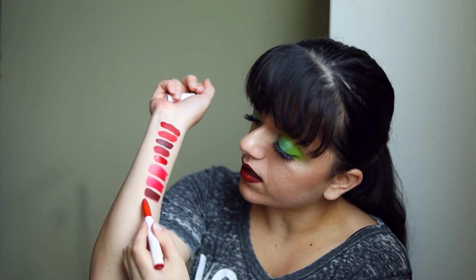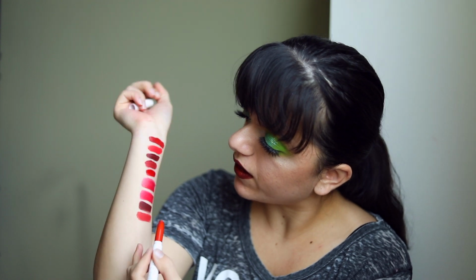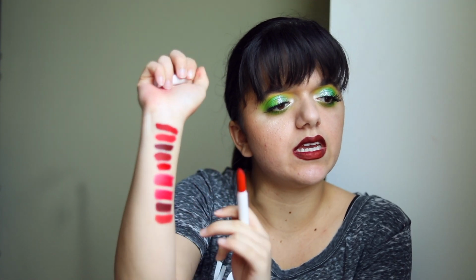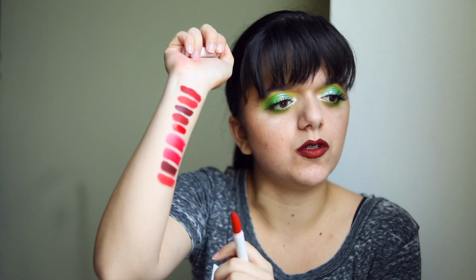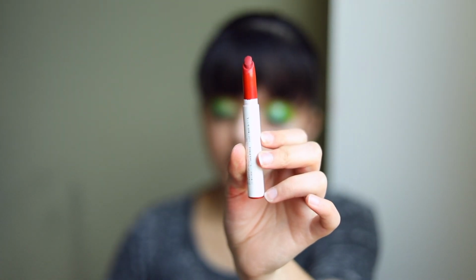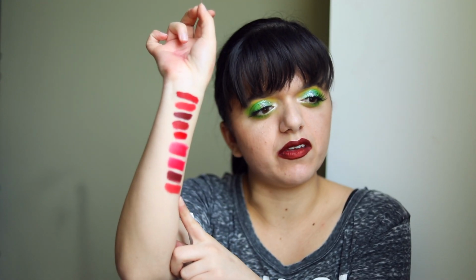And this is, again, a very light version of a red. It's really interesting. I think it's quite different from the other ones in the sense that it is so warm looking. It definitely has a warmer undertone compared to some of my other shades. It looks really pretty.